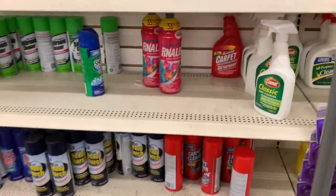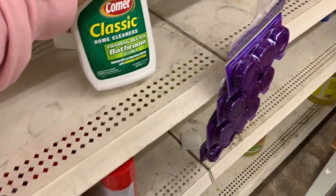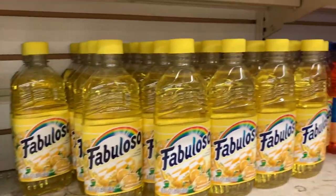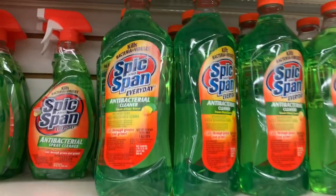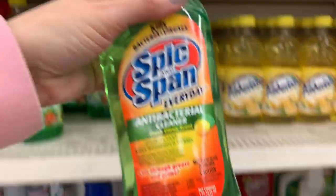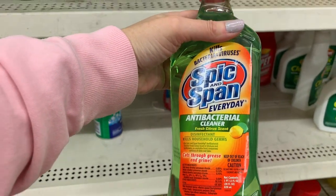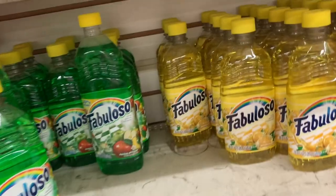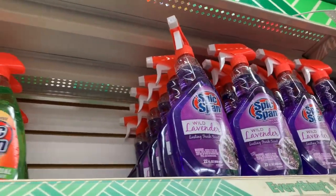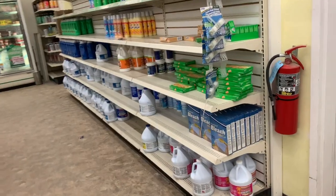We have the Comet Classic Foaming Bleach Bathroom Cleaner, 24 ounces. Small Fabulosos. And we have Spick and Spans. This is in fresh citrus scent. 1 pint, 12 ounces. That's 28 ounces. We have Spick and Span Lavender. We have Spick and Span Antibacterial Spray. It smells so good back here.